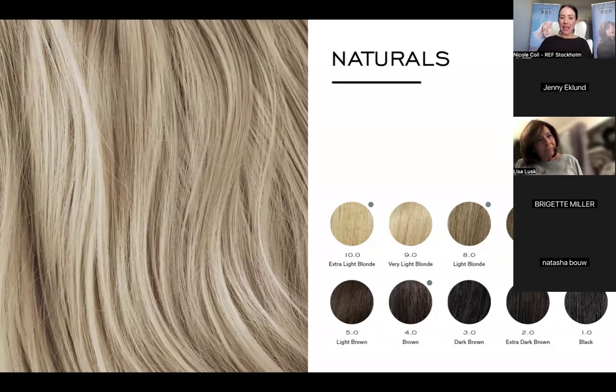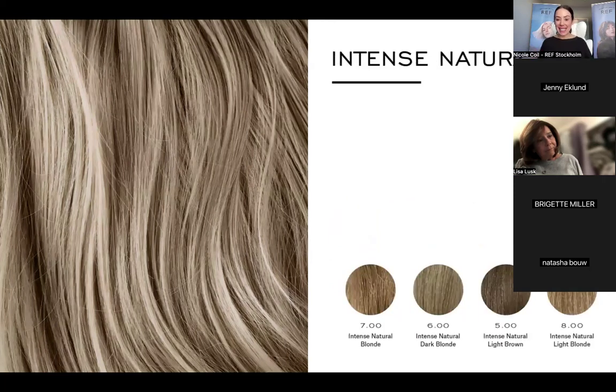So we have all of our natural 0.0s. We have our intense naturals, 7, 6, 5, and 8. I'm going to move those around a little bit, so we'll go in order, but those are our levels. Let's say we have a resistant gray coverage guest that is a level 3. And as you see, we don't have a point or a 3.00.